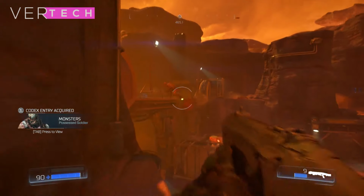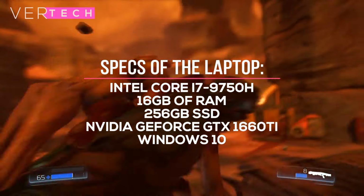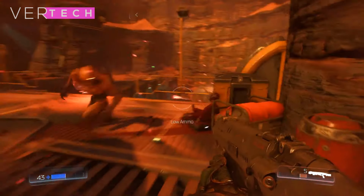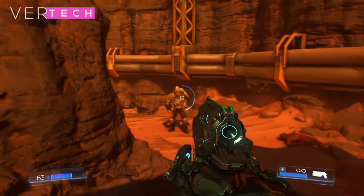The games will be tested on the Acer Predator Helios 300, and the other specs on the laptop include the Intel Core i7-9750H CPU, 16GB of RAM and a 256GB SSD. The games that will be tested here and shown will include Minecraft with Shaders Mod, Apex Legends, Fortnite and Wolfenstein Youngblood. So without any further ado, here are the results.